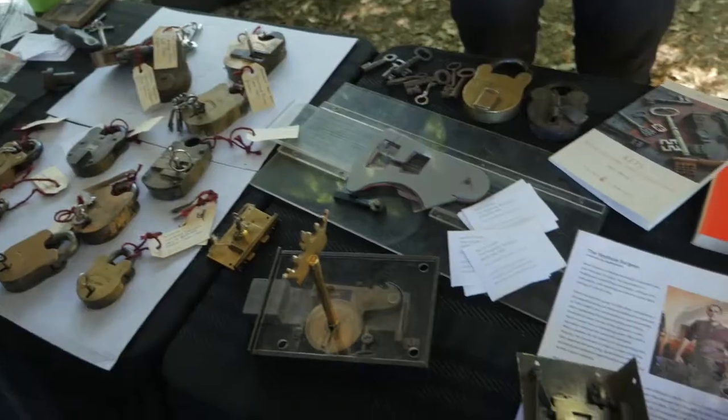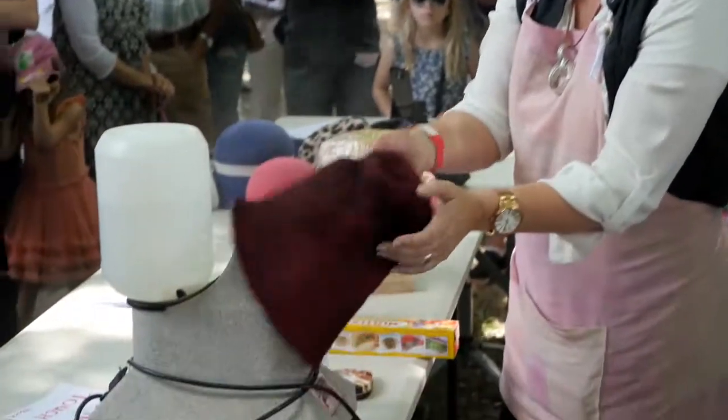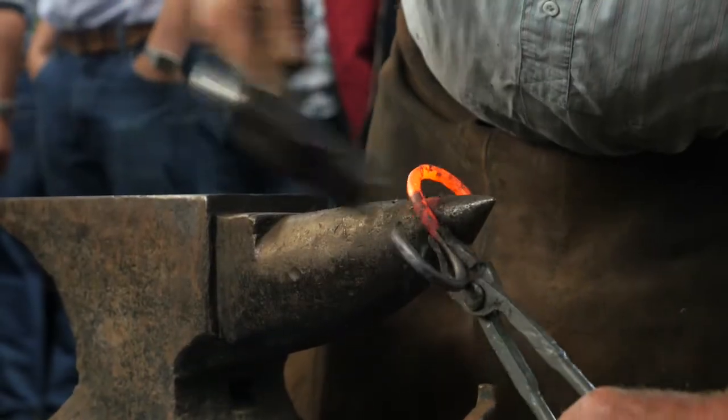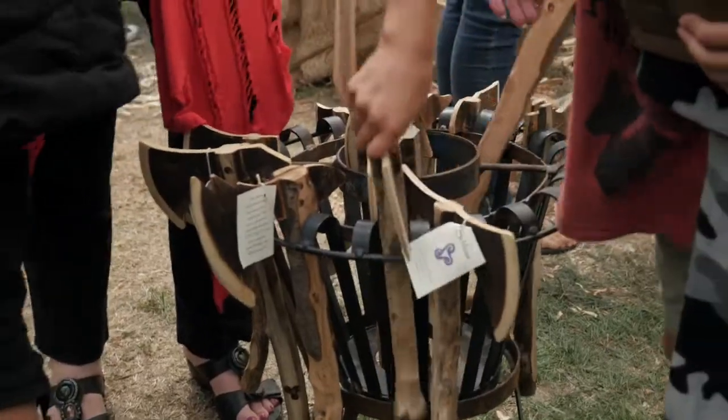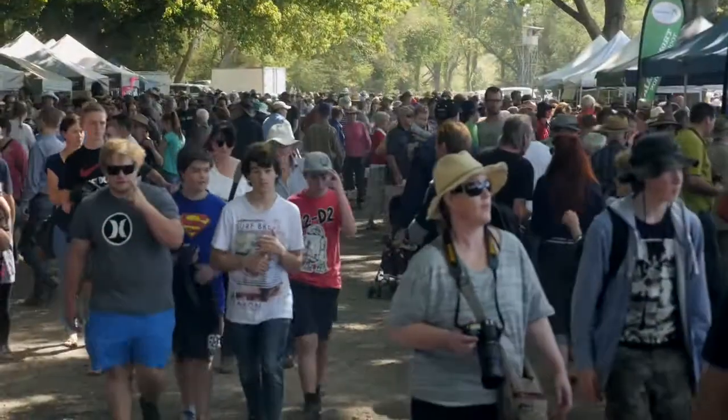I bought a hoe, I've got a few weeds around the garden, and I figured this might help me deal with them. And it's great, there's just so much to see here. Like blacksmithing's fantastic, and it's really refreshing to see all these different arts that you would have thought are gone by the wayside. So yeah, good day.